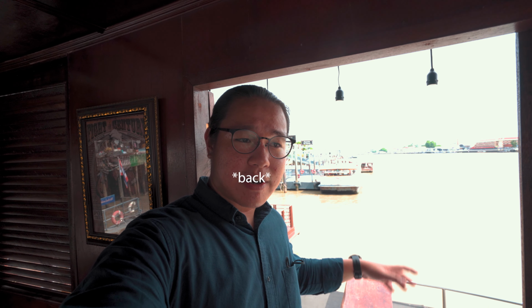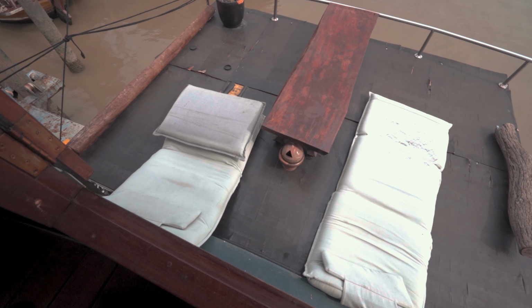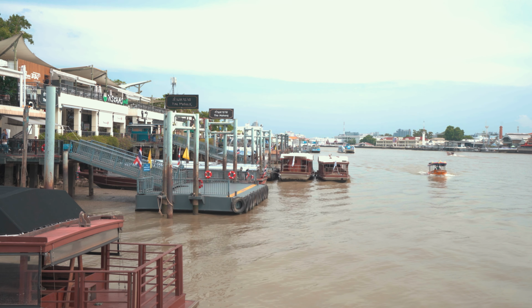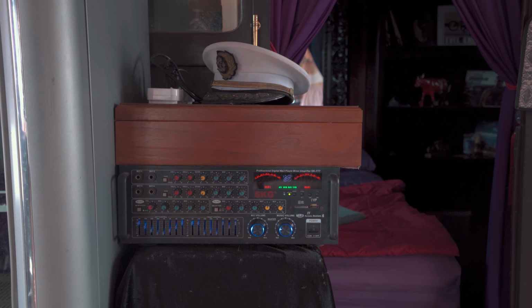And basically over at the front on the second level of the boat, there's two sofa areas where you can just sit and chill out and just enjoy the river at night. But during the day, it's definitely very, very hot, so I wouldn't really recommend unless you want to do some sun tanning in the middle of Bangkok. And over on the other side of the living area, there's this table and there's a fridge and the music player where Roger plays his music throughout the entire boat.